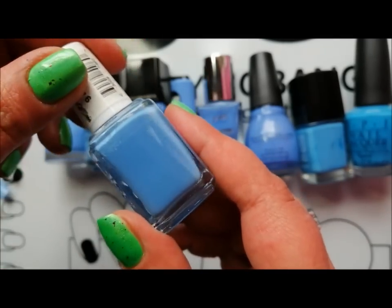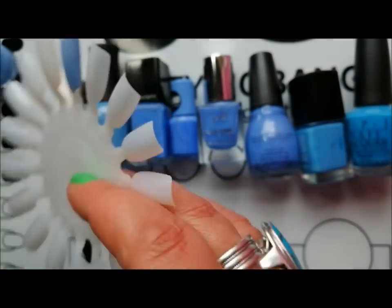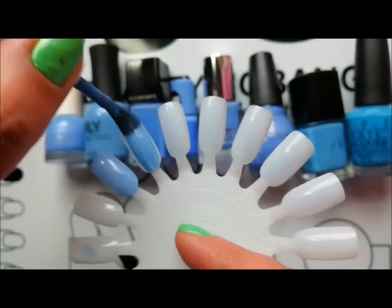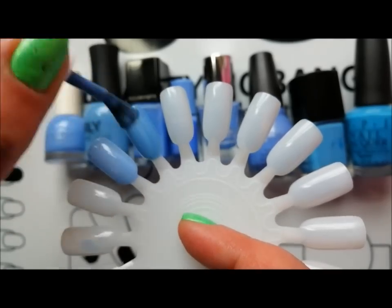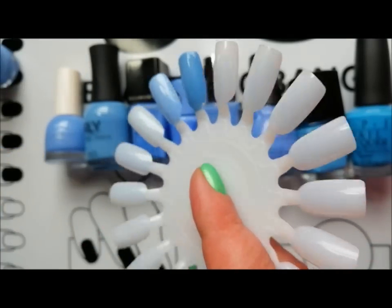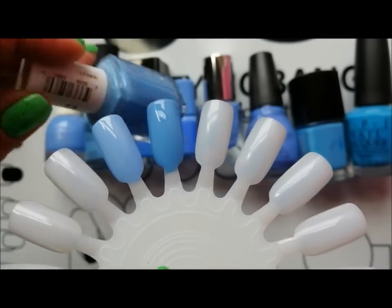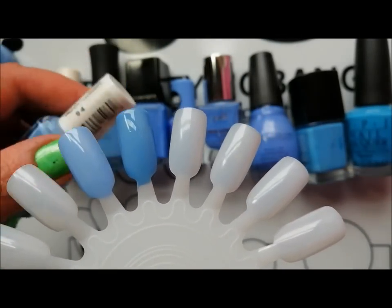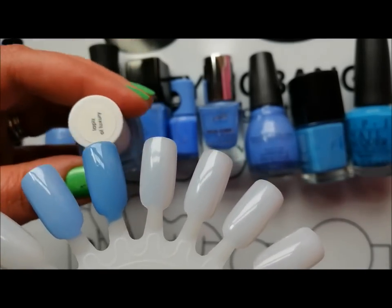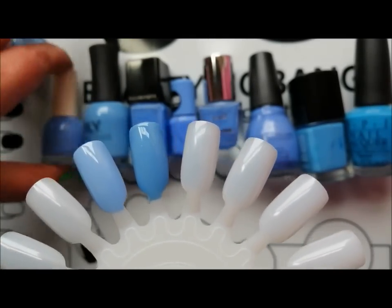And then a similar shade, but perhaps a little bit darker. This is Essie Lapis of Luxury. And this has got a great formula, actually, for an Essie. I know that Essie isn't everybody's cup of tea, and actually I haven't picked up an Essie polish in ages. Yeah, I think I've seen a couple recently at TK Maxx on sale, but I very rarely pick up Essie these days. But this is a lovely one. This is Lapis of Luxury, and it's a little bit darker than C'est La Vie.